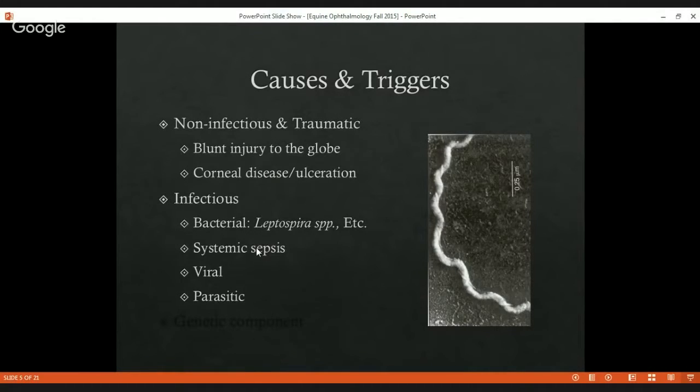There are also infectious causes, and one of the most problematic bacteria that causes this is called Leptospira. That's shown in the picture here. If your horse is diagnosed with uveitis, discuss this with your vet and talk about it as an option. Other causes are systemic sepsis, which means just a widespread infection throughout the horse's body that can also affect the eye.